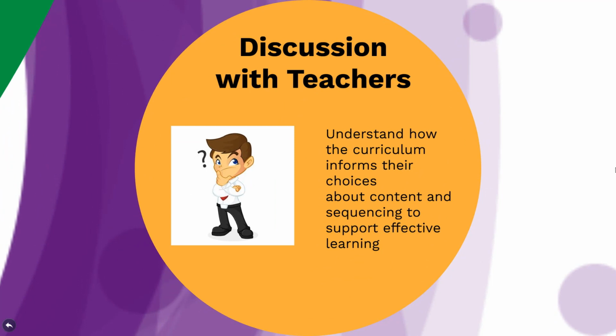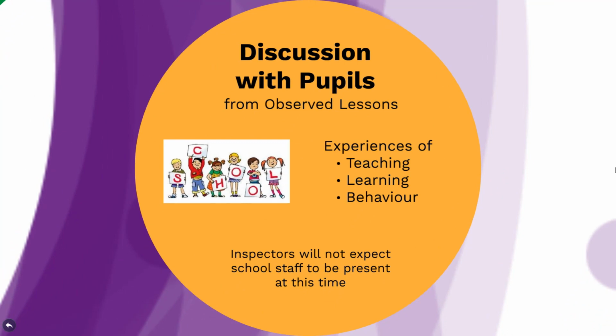Discussions with teachers. This will be used to understand how the curriculum informs their content and choices, and sequencing to support effective learning. And discussions with pupils from the lessons observed. Having covered a part of the curriculum does not indicate whether pupils know more, remember more and can do more, and so work scrutinies by themselves are not enough.